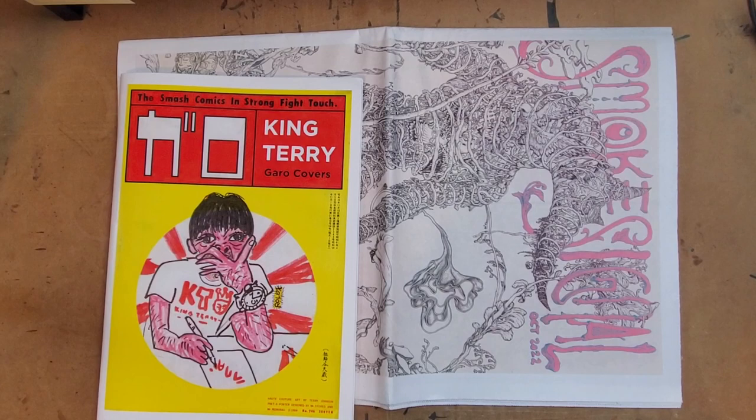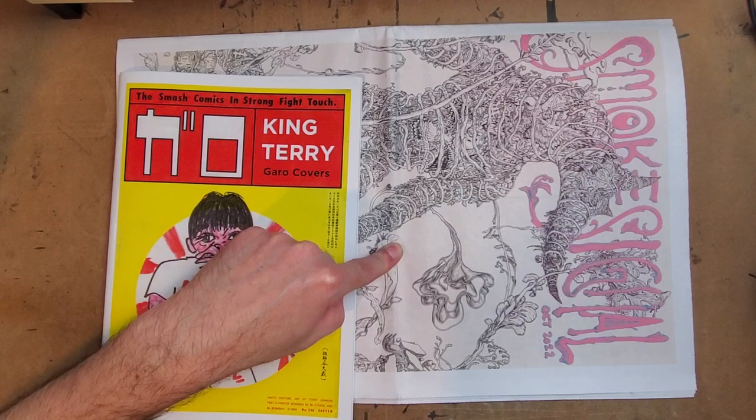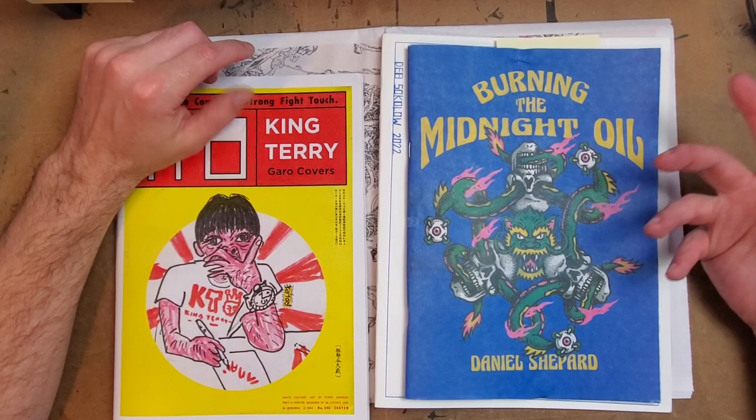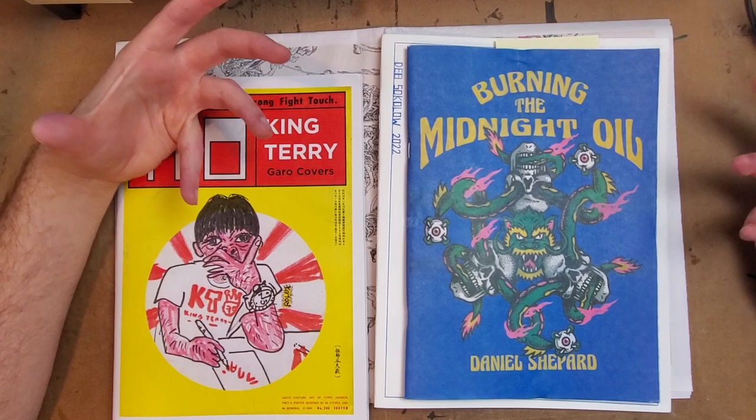But I saw that they had an issue of Smoke Signal that has James Jean's work in it, and that the only way to get them at that point was to order the mystery box. And I figured I like doing that mystery box thing with Partners and Sons and Escape Pod Comics anyway, so I would try their mystery box and see what's up. So we'll take a look at what I got.